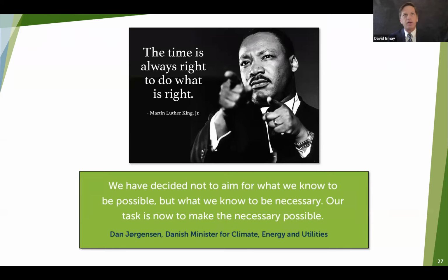On top, Martin Luther King Jr.: the time is always right to do what is right, and that's what you're seeing here in Massachusetts. We are taking action, we are leading, and now is the time, and the 2020s are a critical time. That is something we know and agree on.